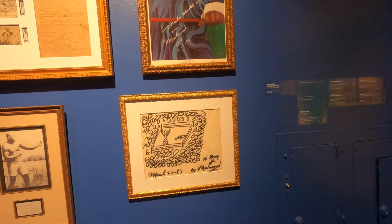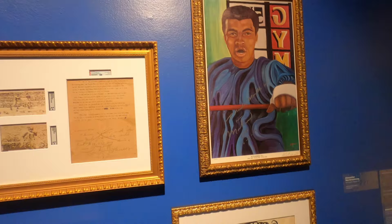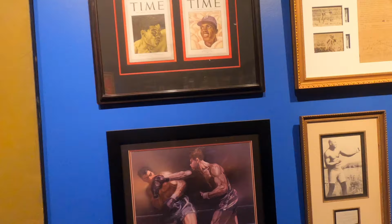March 24th, 1983. Anybody could have drew that. My daughter could have drew that. Wow. Joe Lewis. And there go his shorts too.